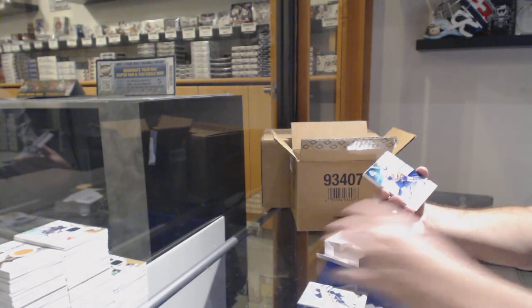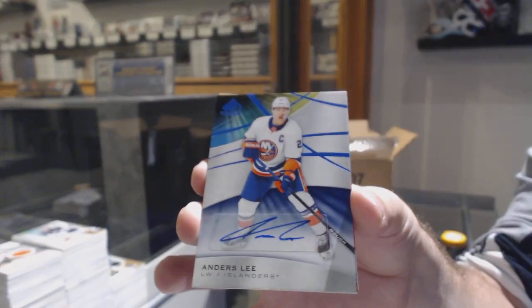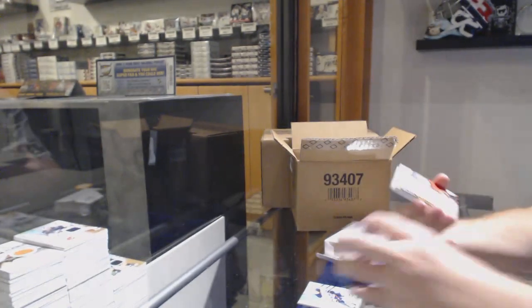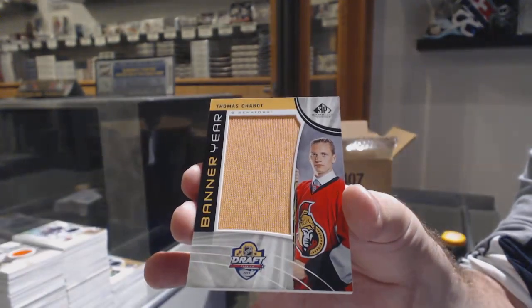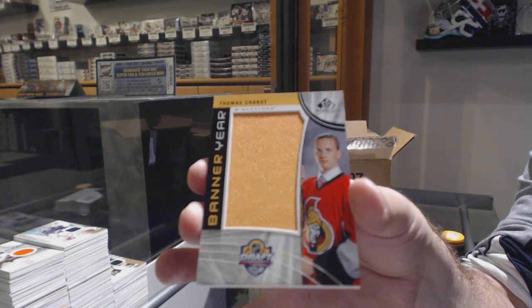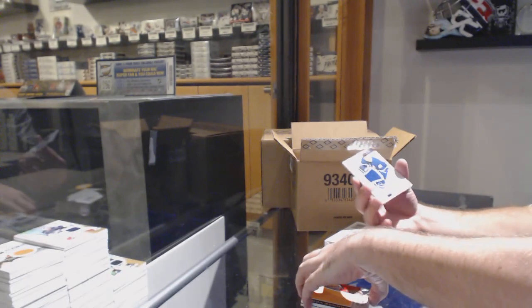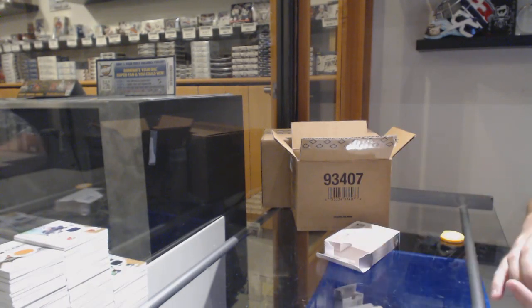We've got an Anders Lee base autograph. Anders Lee. Banner Year, Thomas Chabot. Banner Year, 2015 draft, I believe. Skills Fabrics of John Tavares and a Nathan MacKinnon base jersey.